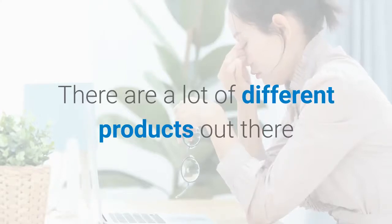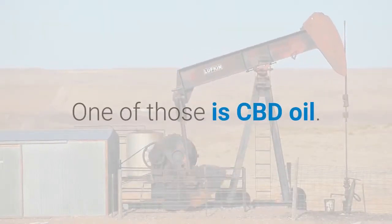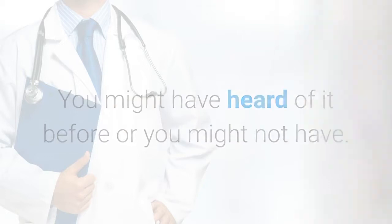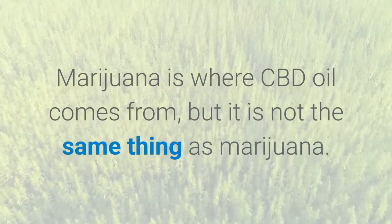There are a lot of different products out there that are being recommended for pain relief, stress relief, and more. One of those is CBD oil. You might have heard of it before or you might not have. In either case, you have likely heard of marijuana. Marijuana is where CBD oil comes from, but it is not the same thing as marijuana.